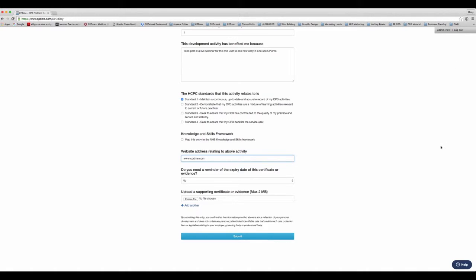This next box is quite a unique box, and when I say unique, it's very specific to CPDme. It allows the system to send you a reminder if your certificate or evidence will expire. A good example is an advanced life support certificate that has a shelf life of 1 year or 2 years. If I click yes to the reminder system, the system will automatically send you either a text message or an email in around 10 or 11 months' time as a prompt to have a look at this piece of evidence, and if it needs updating or revalidating, you can take some time to arrange that.